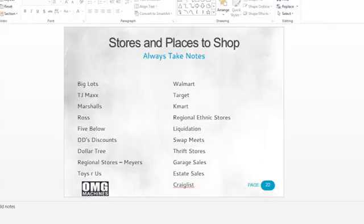You can also do this with online stores. It's just never been one of my specialties other than during the Christmas season. So if you're good at looking for bargains online, this is definitely something you can do online.